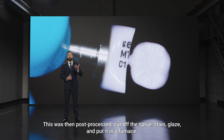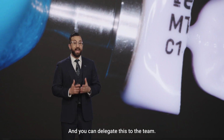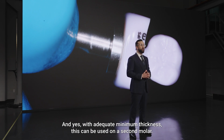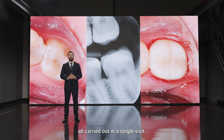This was then post-processed: cut off the sprue, stain, glaze, and put it in a furnace. And you can delegate this to the team. We then can resin bond this onto our tooth preparation. And yes, with adequate minimum thickness, this can be used on a second molar. This is the final result, all carried out in a single visit.